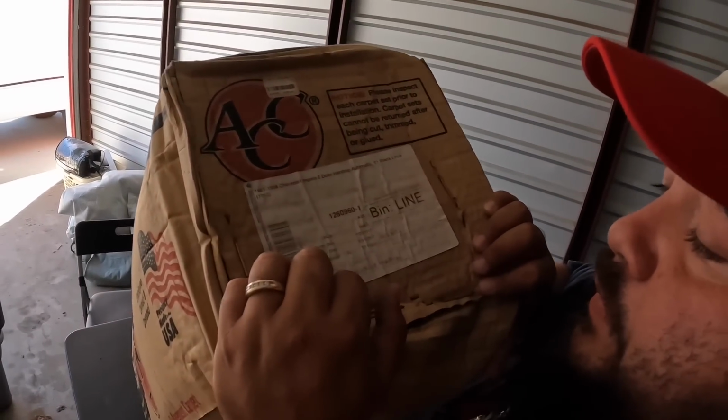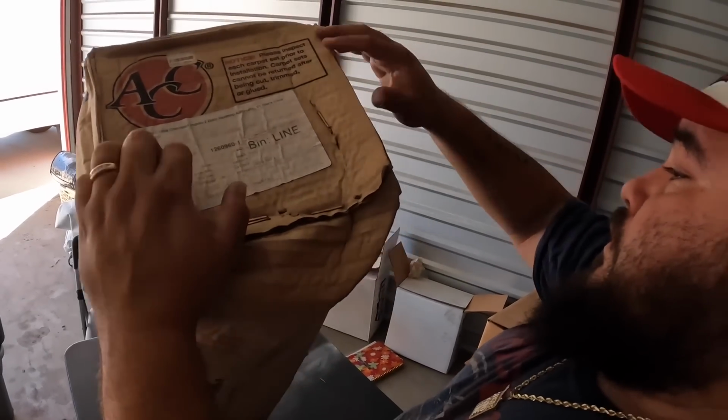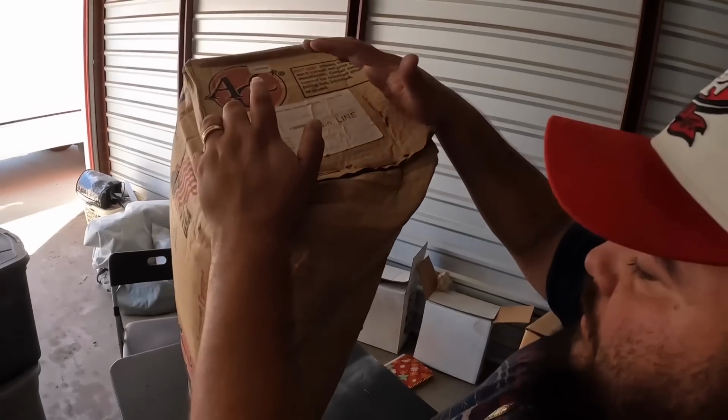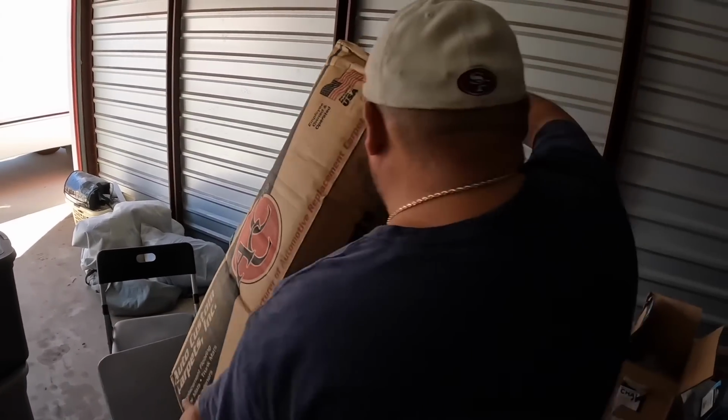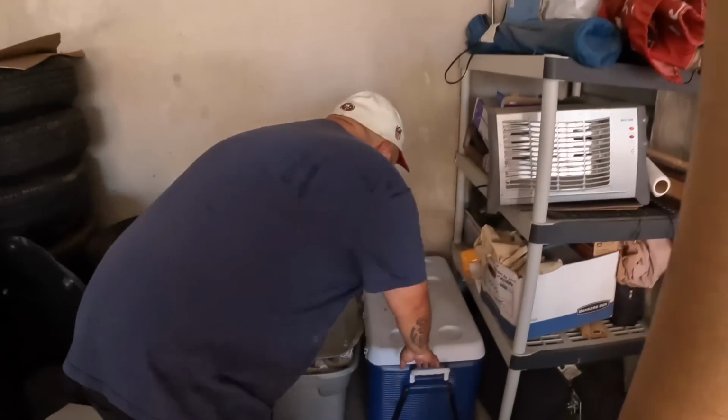So it was what I was telling you. Somebody was fixing it up, possibly, or changing it out. So this is the carpet and everything for it? Nice. That could be some money. We just have to do some research.